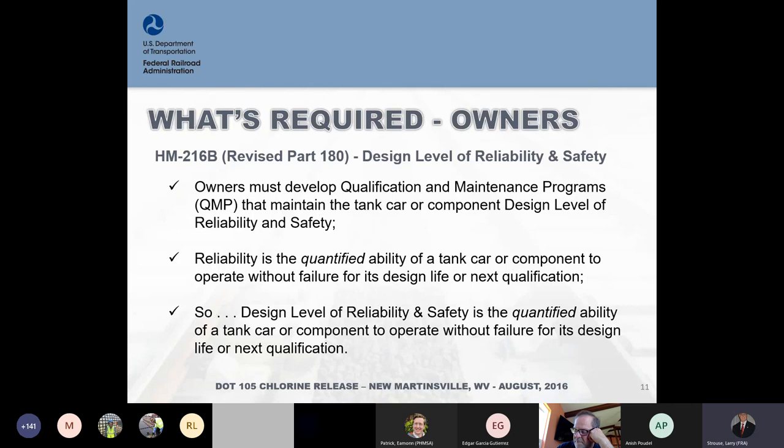By the way, it is permissible for a tank car service equipment or interior coating or lining owner to use procedures developed by a third party under some type of contractual obligation. But either way, whether the owner develops these procedures themselves with their own staff or whether they contract with a third party, the owners are held responsible for compliance with the federal regulations. And we can talk a little bit more about that.